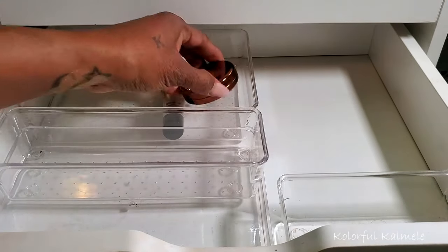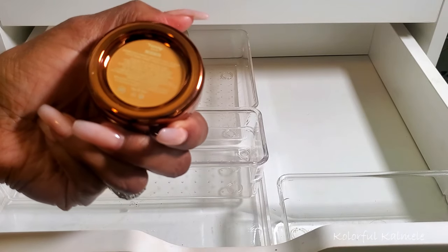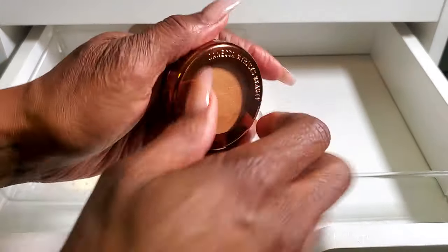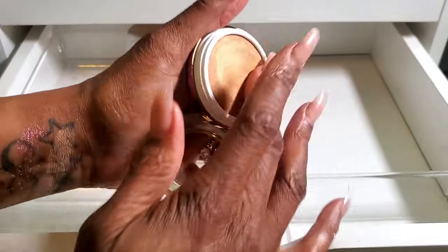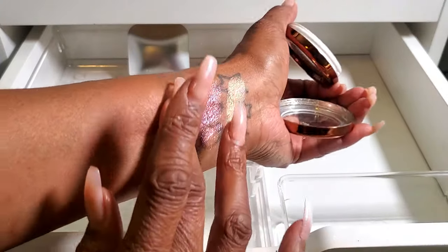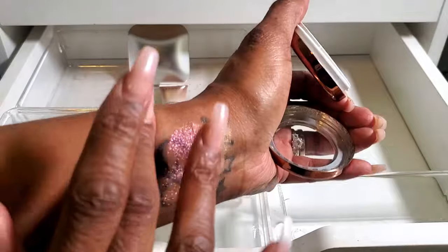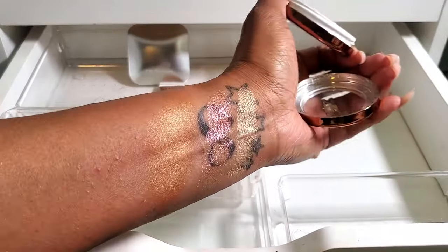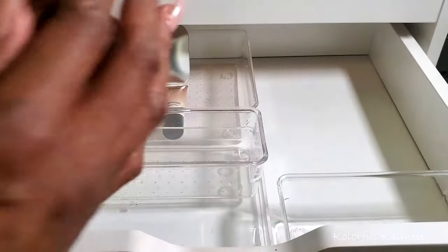Okay, this Danessa Myricks. This is new. Picked this up recently. This is, child, Yummy Skin Highlighter in the shade Incognito. So this is gorgeous too. This is a cream. A cream highlighter. Beautiful. Look how gorgeous that is. It is really, really pretty. I didn't get a whole lot of use out of it, as you can see, because I have been using a lot of highlighters, but it's beautiful.